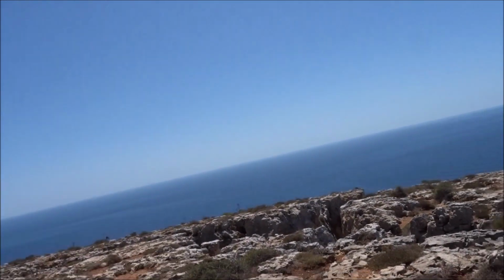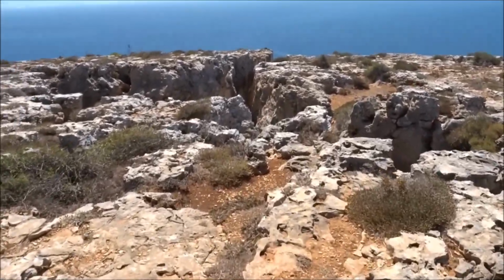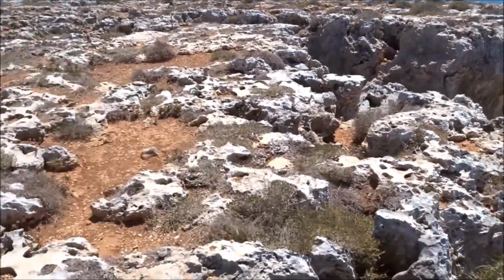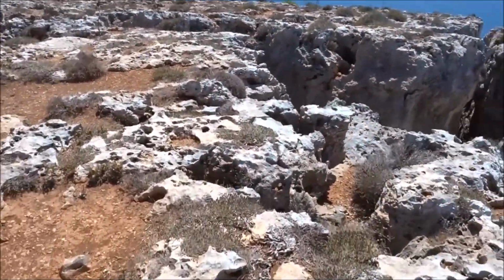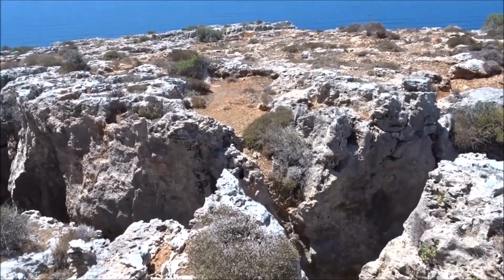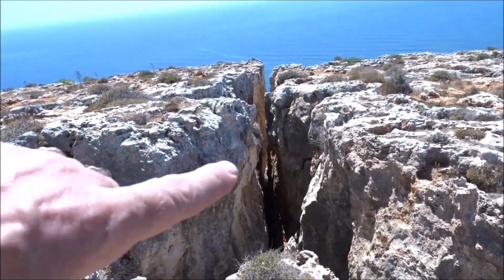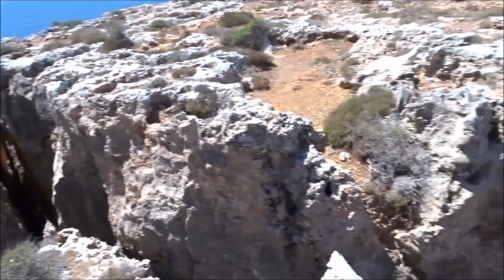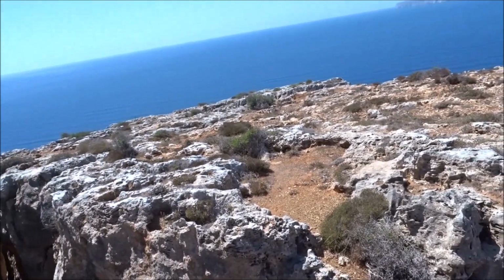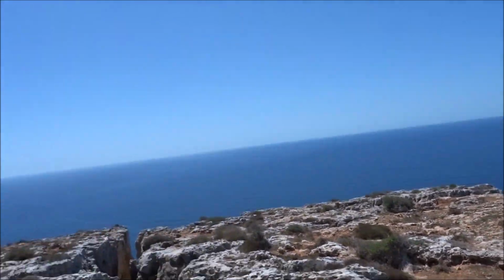Oh, look at these, they're like separated. Look. There's a lot of movement here. If I can get a bit closer for you. Look at that big crevice in between these rocks, right down to the bottom. All along. Probably that's what's happening over time, this whole section just disappears over there.